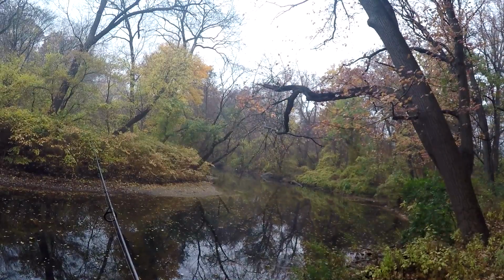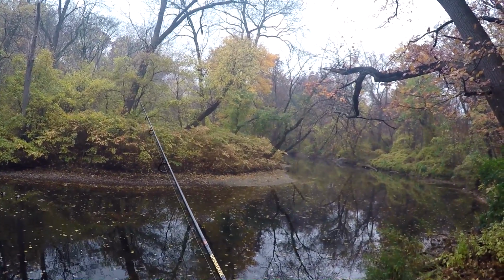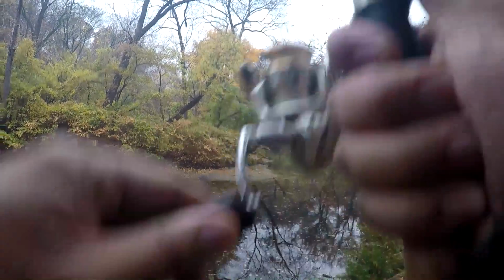Oh, we got a bite. Pretty sure there's a bite. Yep, we got a bite here. Folks, we finally got a fish. Or a bite. Fish on.